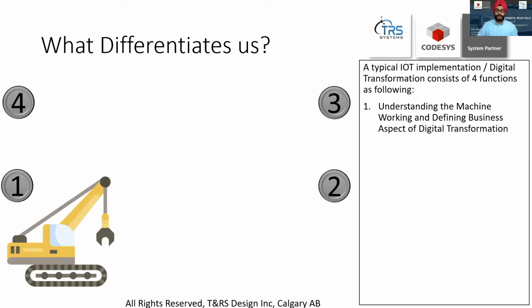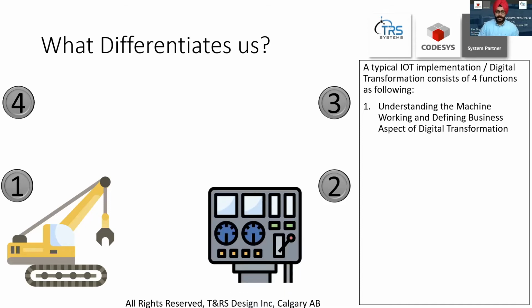So that's what we really bring to the table on the first phase or step. The next phase of the IoT implementation is understanding the control system. Of course, the simple way is that you've already got a machine that's been out in the field for 20 years, and in order for that machine to start talking to the cloud, you have to gut the whole thing out and rewire it. That's one way of doing it.